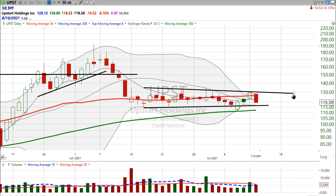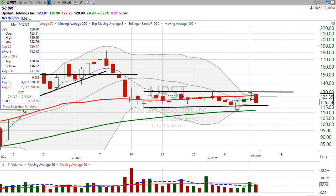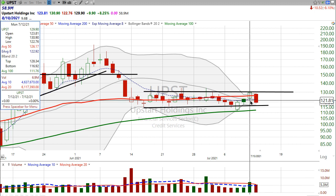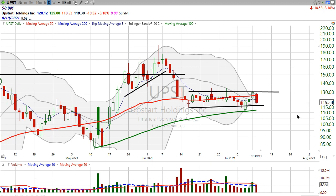But I do believe this, that if this stock runs up above 130 or so, we could say, we'll look at yesterday, and it's 130 and 90 cents was the high. So you could say like 131. If this stock breaks to 131, that is a new high over the last several days. And so that's when I would buy the stock. If it doesn't move above 131, then why are you buying it?